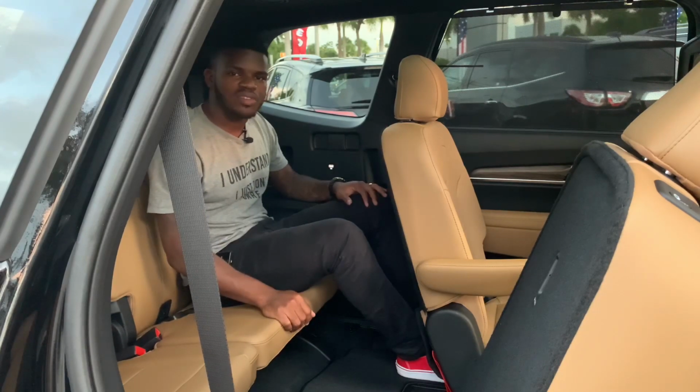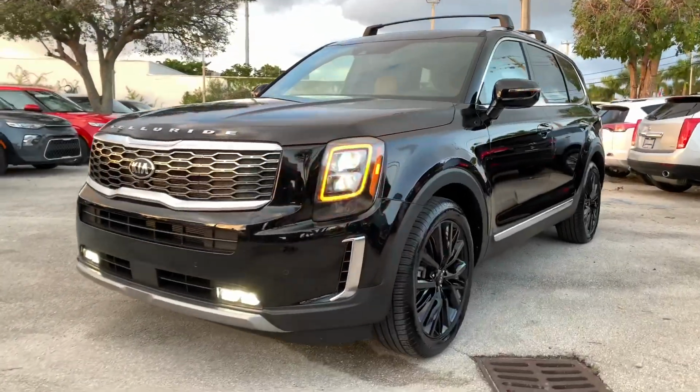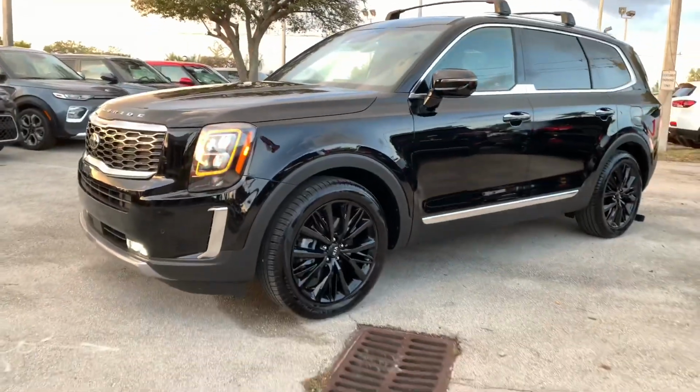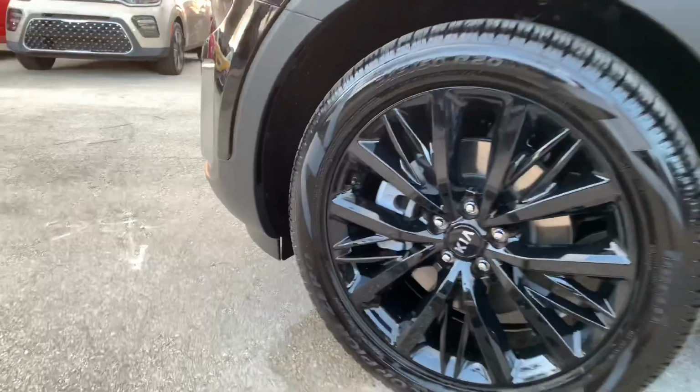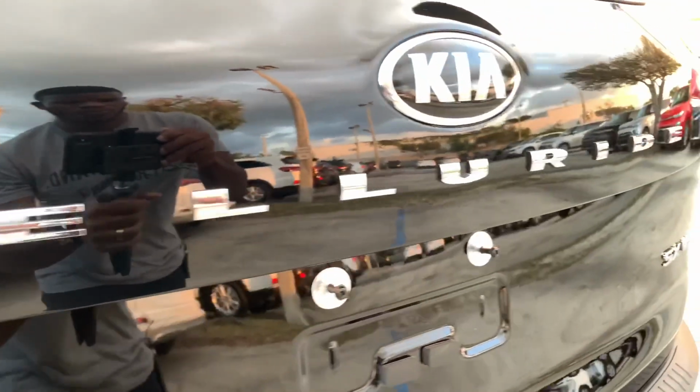I keep trying to say cubic feet, guys. I'm so sorry. We're talking pricing for the 2020 Kia Telluride. Base price starts off at $41,490. You have some standard equipment, which is the black finished alloy wheels with the LED low beam and fog lights. Also have the rear sunroof with the fixed glass.